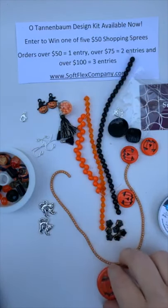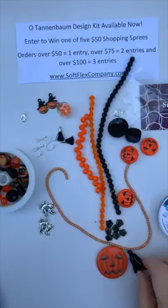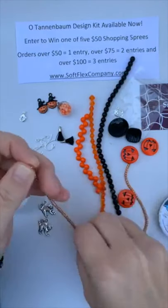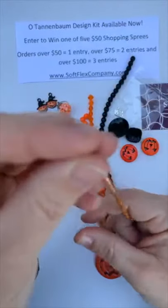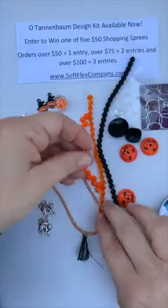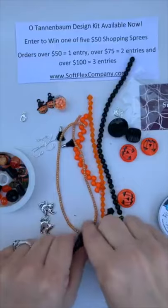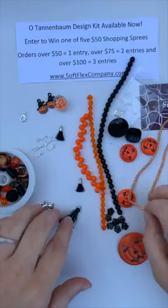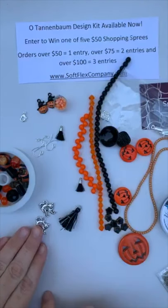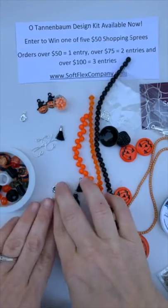So let's start out. This could slide right on here, probably. Just kind of fun and easy. Not sure how much I like it. Let's start out with a pair of earrings so I can warm up my design brain. So, a pair of earrings with the scaredy cats.